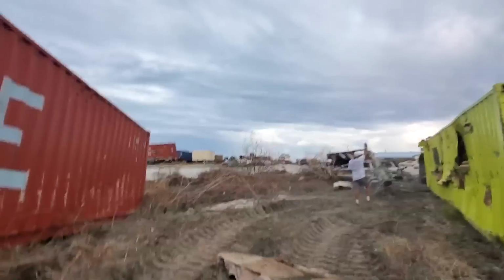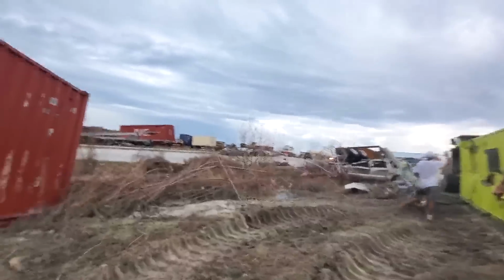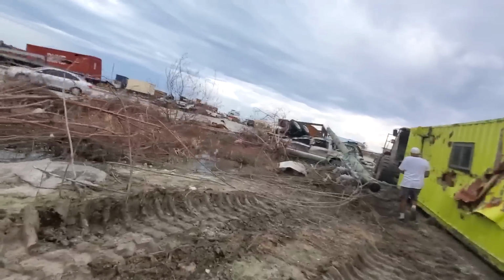He's caught on the tree. My truck's in the way. Yeah, your truck's in the way.